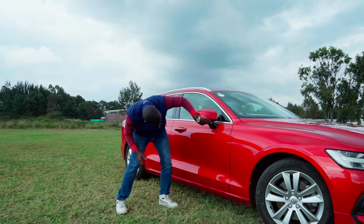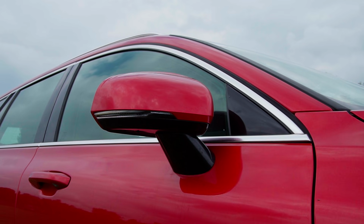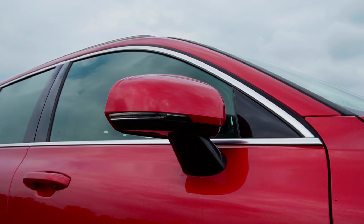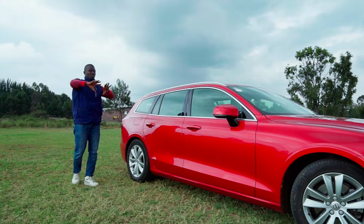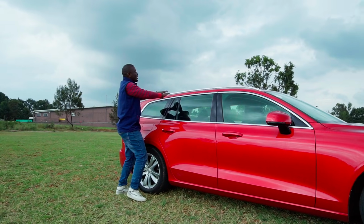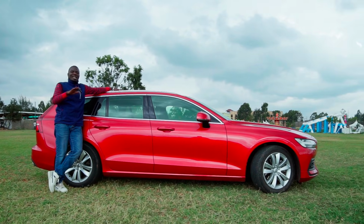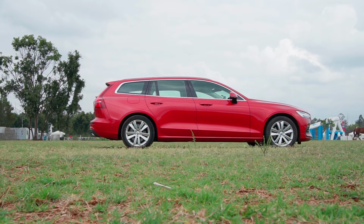If you buy the one that I've told the highest trim level, you might also find yourself having a 360 degree camera, but here you just get a normal side mirror with your side LED blinker, which makes this car look awesome. Now, looking at it from the side profile, everything was working out quite well. Even the roof is quite low. You can actually just put your hand there. It's a low sitting wagon, which makes it look better.